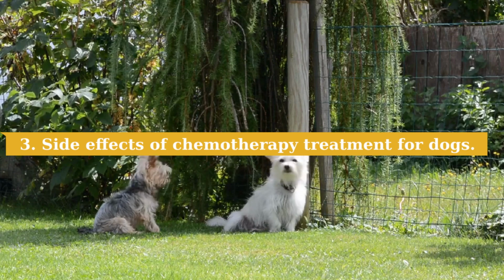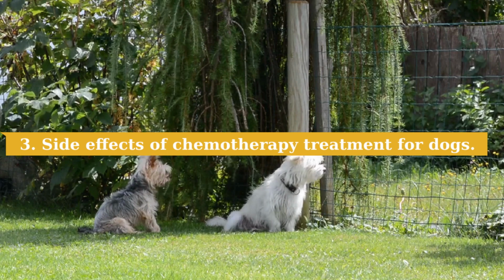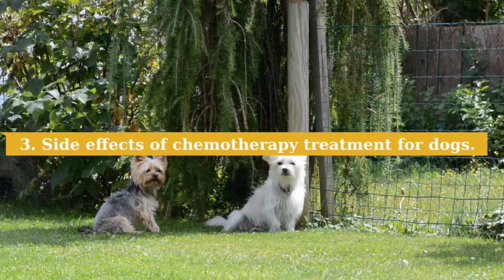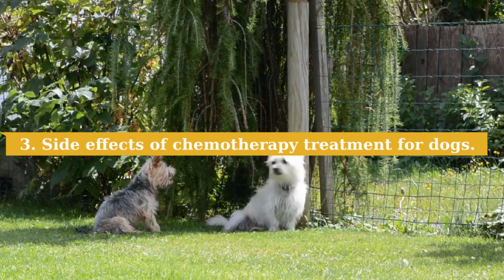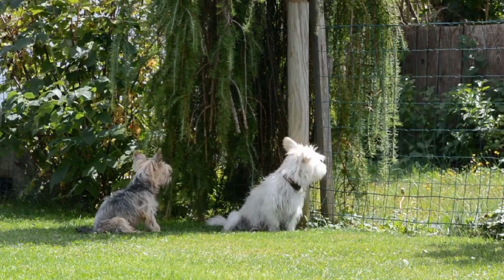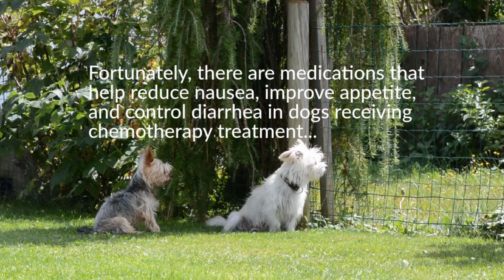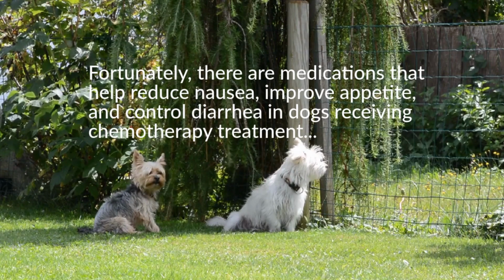Since chemotherapy drugs attack rapidly dividing cells, cells in the gastrointestinal tract and bone marrow are often affected as well. This means your dog may develop low red and white blood cell counts, leading to lethargy and an increased risk of infections. You may also have a lack of appetite or vomiting and diarrhea that may last a few days after treatment. Fortunately, there are medications that help reduce nausea, improve appetite, and control diarrhea in dogs receiving chemotherapy treatment. Most side effects related to the gastrointestinal tract only last 2 or 3 days after treatment.